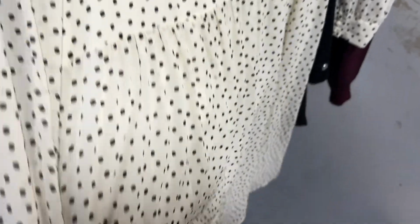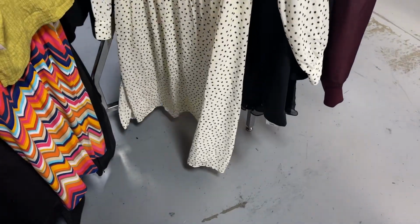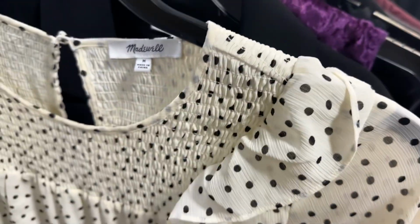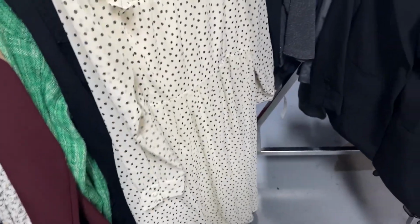This Made Well dress. Polka dots are always great. Polka dots always sell, $7.99, but again, I'm moving away from this brand, so the old me would have bought it. Not anymore. Good American. This would be a nice piece to have, but it's too expensive.